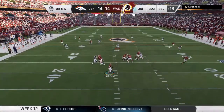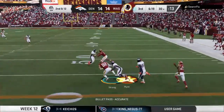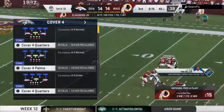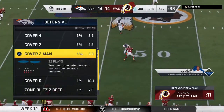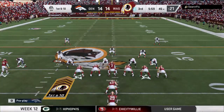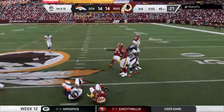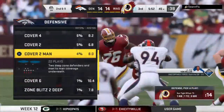On 2nd and 12, Haskins. Wide open receiver complete. And brought down, but not before reaching the 45-yard line. A Redskin first down. The pickup 15 yards. Here's Geis. Credit him with a 1-yard gain there to make it 2nd and 9.